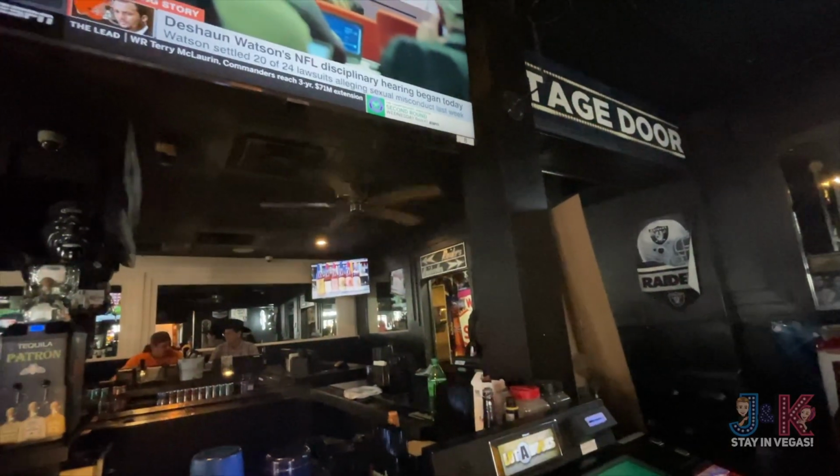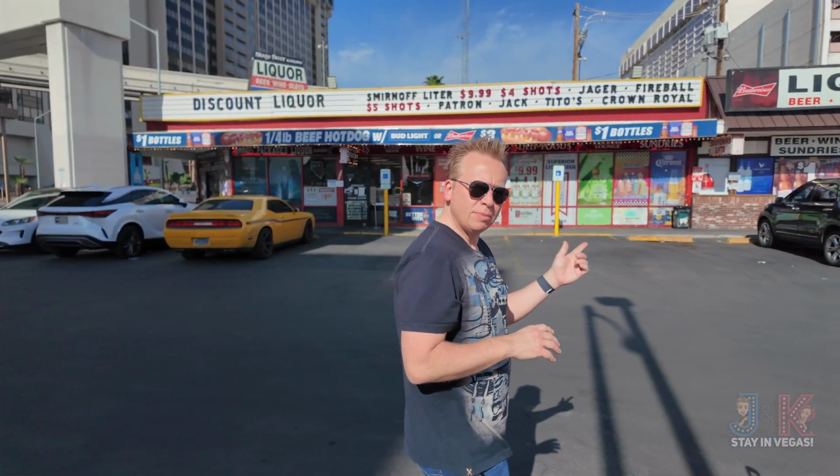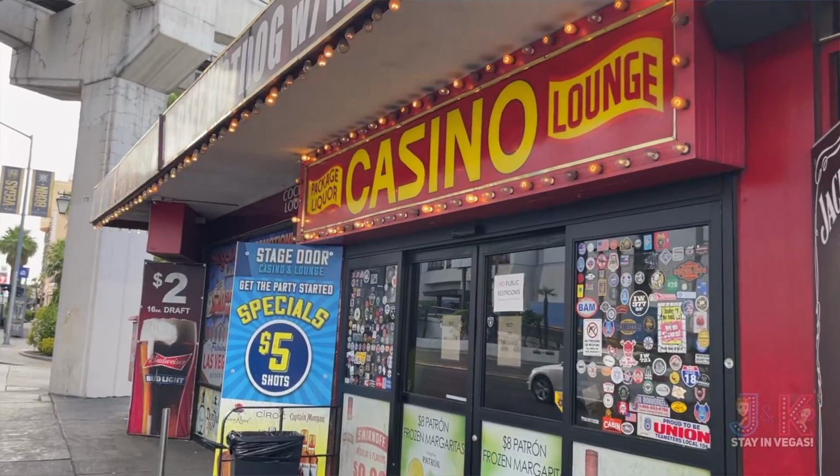I'm gonna cut to some footage of JJ and show you what it's like inside. Just keep in mind, we all have our phones and everything. For some reason, they're really prickly about filming in there. At night, this can get a little sketchy. You are actually next to Bautista's back here. So if you liked Bautista's, they are right next door to Stage Door Casino.